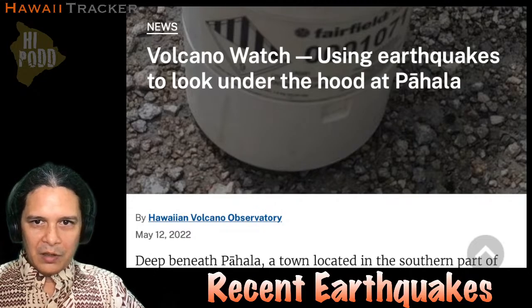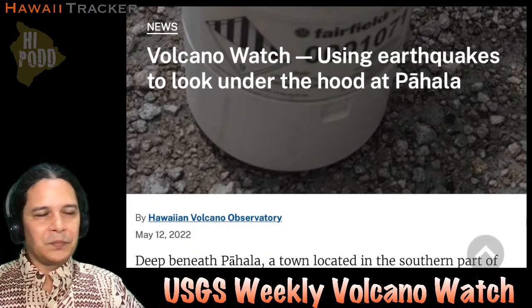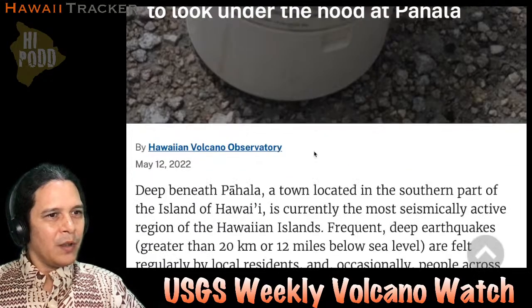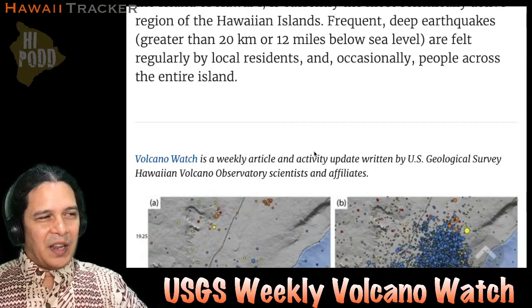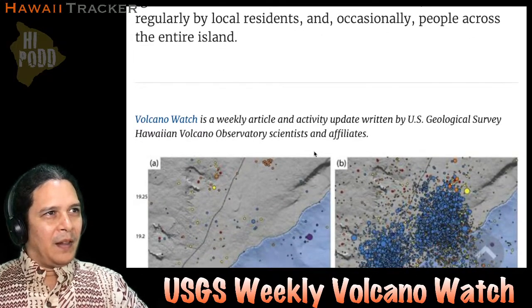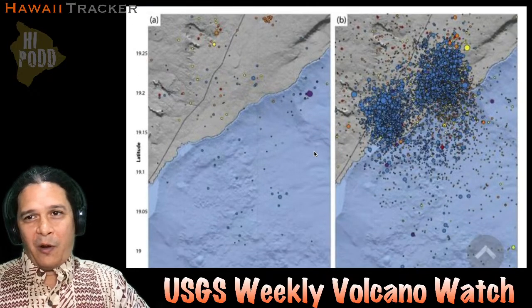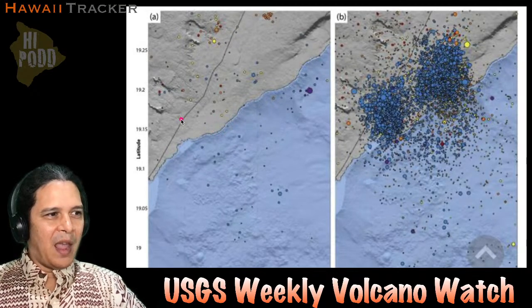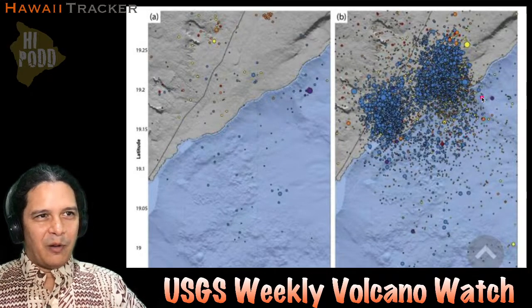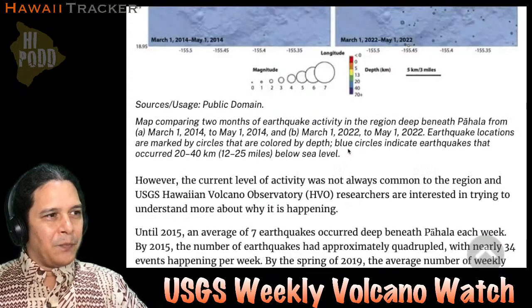So let me switch us to our Volcano Watch here. USGS Weekly Volcano Watch. So it is noting that earthquakes are being felt in the area all the time, and across elsewhere on the island fairly consistently as well. Comparison from March to May of 2014 compared to 2022, big difference. It's really ramped up quite a bit, right?